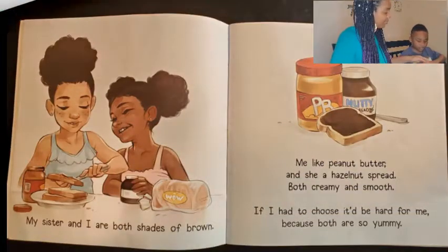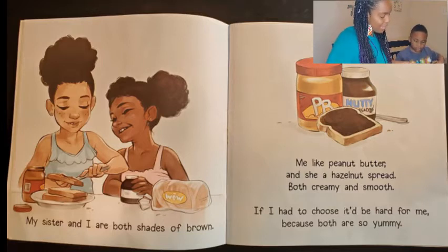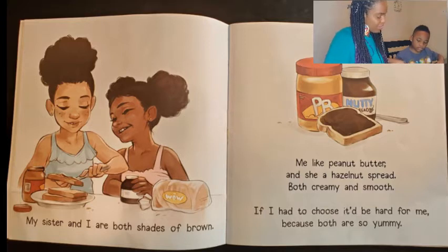Awesome. My sister and I are both shades of brown. Me like peanut butter and she a hazelnut spread. Both are creamy and smooth. If I had to choose, it'd be hard for me because both are so yummy.